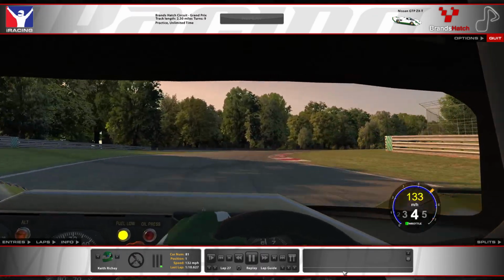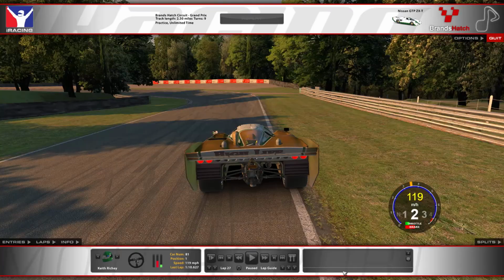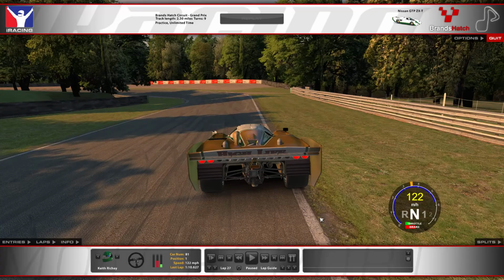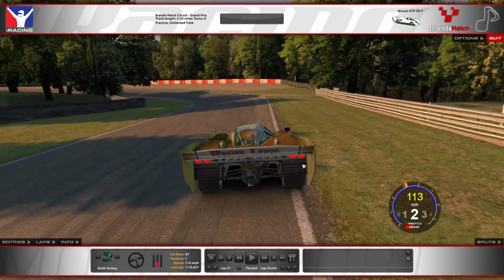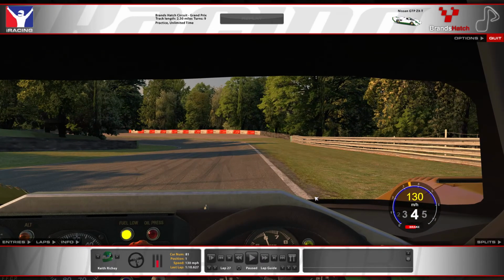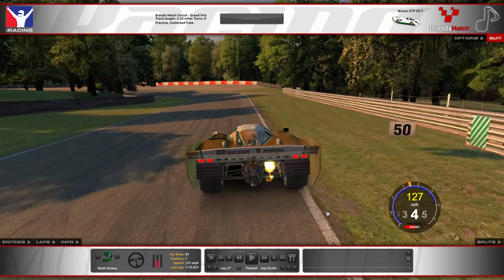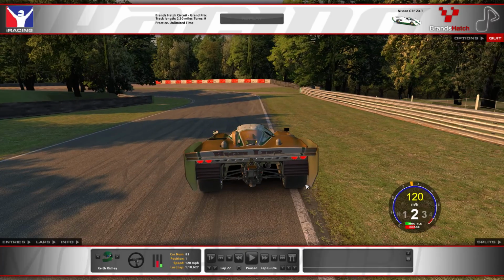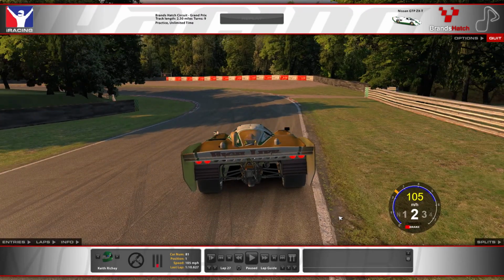So for turn eight, Sterling's, you really want to be right up close to the white line. Now there is a bit of a dirt section here, part of the grass, and I found myself sometimes using a little bit too much of that. So it's probably better just to focus on the white line instead, because as you get off into the dirt, it can definitely hurt your grip levels as you're turning into the corner. And so try not to use any of the dirt and grass there.